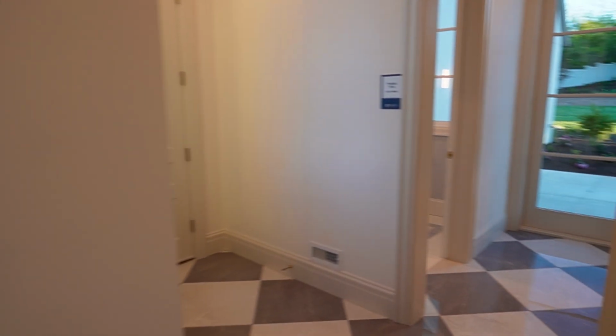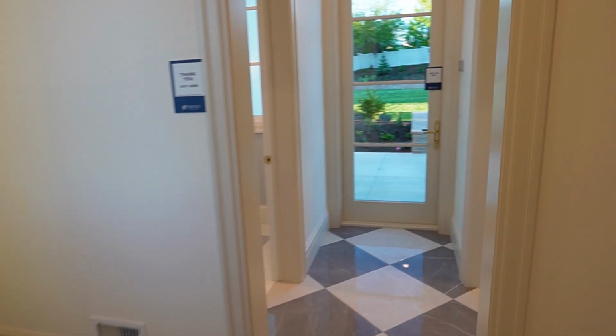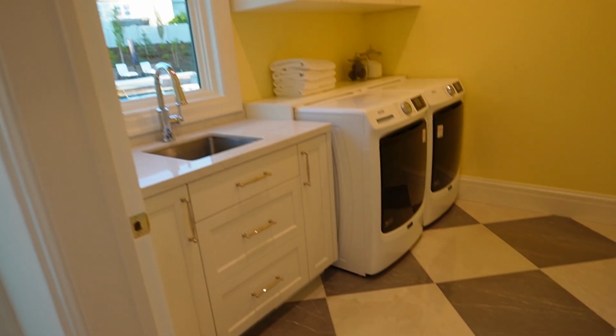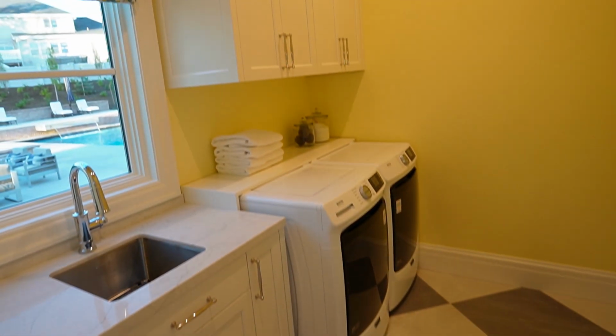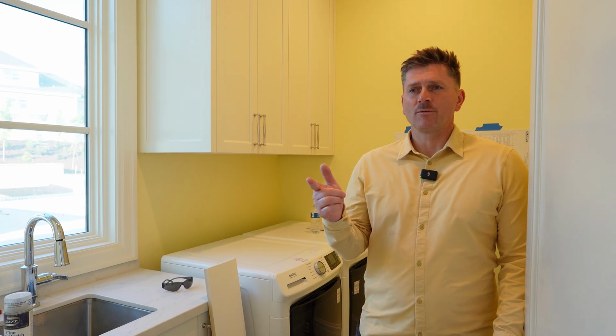There's a pool bath back here. The other garage. Okay. Laundry room. Marble floors. So this is the pool bath. That's the pool bath. Awesome. We have the laundry room here and the pool bath on that side.